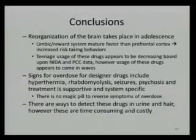The signs of overdose for designer drugs, for the most part, include hyperthermia, rhabdomyolysis, seizures, and psychosis, but it can include a whole array of things. Treatment is supportive, and it's very system specific. There is no magic pill to reverse the symptoms of overdose, unfortunately. And there are ways to detect these drugs, particularly in the urine and the hair. However, these are time-consuming and very costly, and for the most part, we usually don't do them.